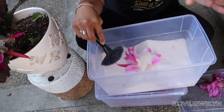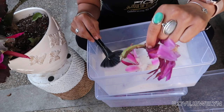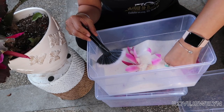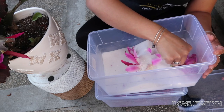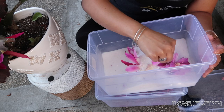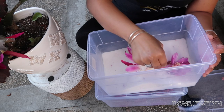That looks good already. I'm gonna let it do its thing, and then let's stick this tail end in, because that's the last part that takes the longest to preserve and dry out. The petals are already done, so I'm just gonna do my best to keep it open without damaging anyone.